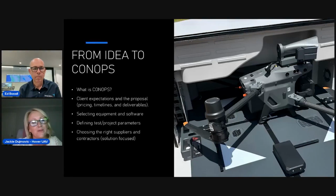Not every software is exactly the same. Some software is more designed for survey, and some might be more designed for inspections and things like that. So it's really about selecting the equipment that's right for you. When you're doing these trials, or if you're doing a trial in the future, you might be trialing multiple at the same time, just to really define what you need.